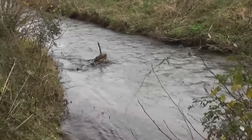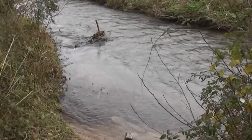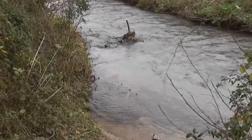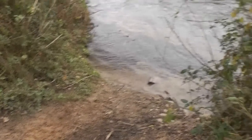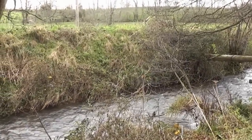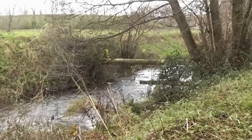If people walk their dogs, very often you see the dogs go sideways down here to have a little drink. Doesn't look all that clean though there, unless it's just the mud coming down this slope. I think so, yeah. Quite fast, isn't it? It is, yeah. Looks like a little bridge for people to go over, that tree trunk, isn't it? Well, after you.